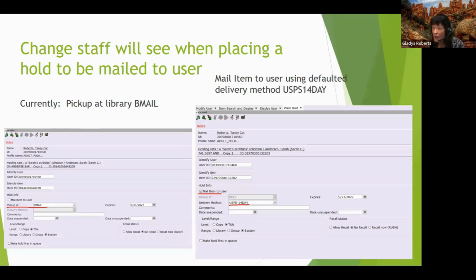It was the default value that came up when the window was opened, but the system is no longer looking at that. It has now invoked the mail item to user policy, and it then chooses the delivery method, which is also defaulted in there, of USPS 14 day. We only have one mail service policy delivery method to choose from now.